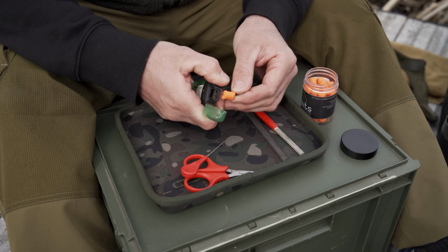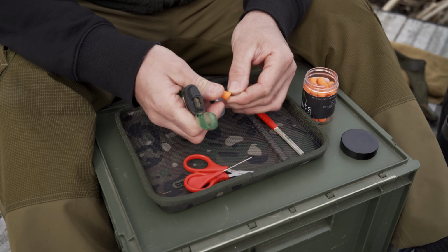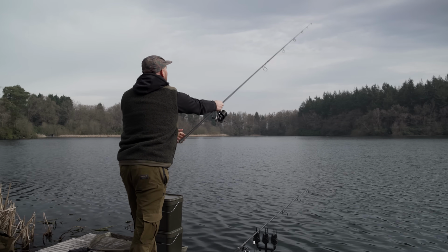So we're going to get set up. I'm going to stick a couple of singles out to start with. I'm going to play a little bit like I did yesterday, similar sort of method, start off with a very subtle approach.